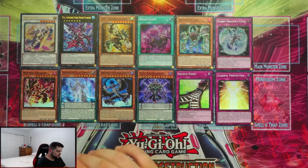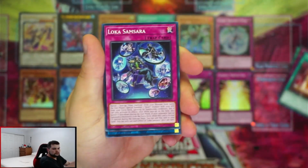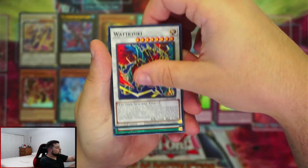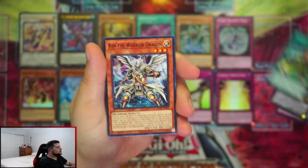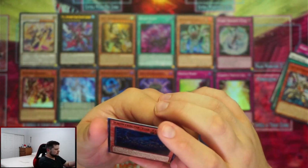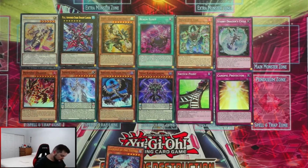Okay. So we got Walk Kingdom, Sarga, Roommate, Samarza, X-Raptor, Yuki, Replicia, Warrior Dragon, and Tainted of the Tristina. That's the first one. We've got that one. You can tribute summon this card by tributing one face-up or face-down monster your opponent controls.